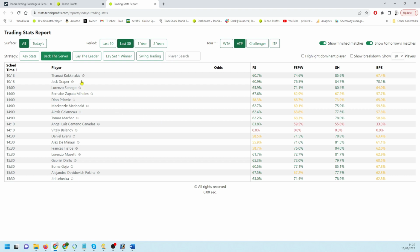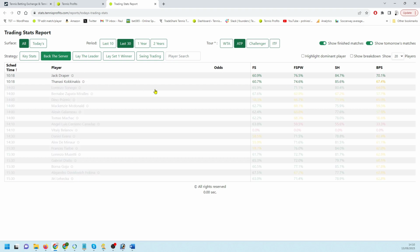So really you want to be selecting a match where at least one of the players has greens in all of them. In this case Draper does. So Draper, Kokinakis, you can see all the figures there are pretty strong. You'd be okay to back the server, assuming the price is okay for both players. So straight away there, that's picked a match out for you.